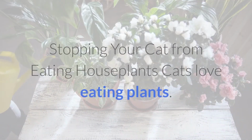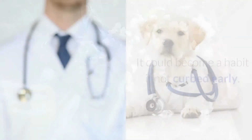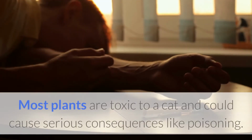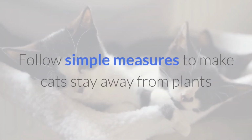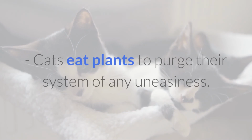Stopping your cat from eating houseplants. Cats love eating plants. It could become a habit if not curbed early. Most plants are toxic to a cat and could cause serious consequences like poisoning. Follow simple measures to make cats stay away from plants. Cats eat plants to purge their system of any uneasiness.